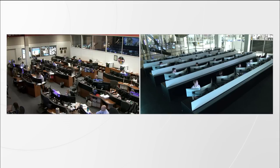Again, teams in Houston on your screen on the left, as well as in Hawthorne, California on your screen on the right, monitoring these operations. We're on track for an on-time physical separation.